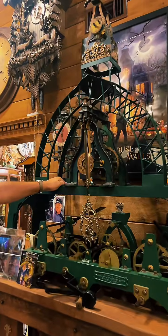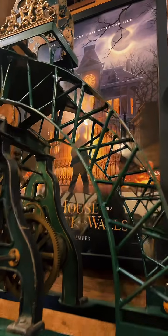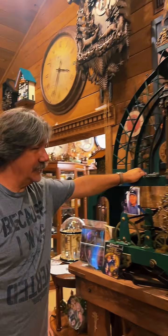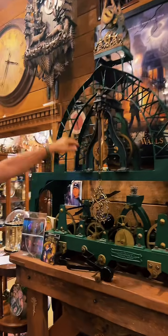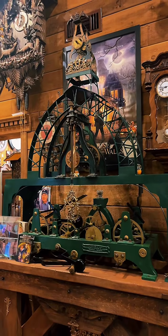So how many of you saw the movie The House with a Clock in Its Walls? Had Jack Black, Kate Blanchett, came out in 2018. Well, if you watch the scene where the bad wizard is trying to kill the good wizards, this is sitting in the background, in between the curtains, all of this setup right here.